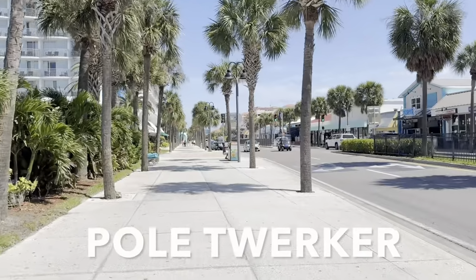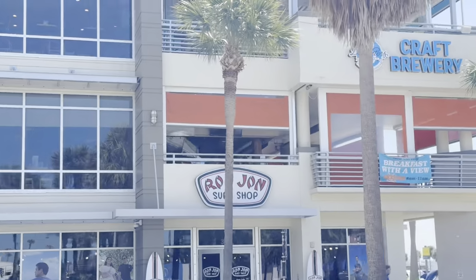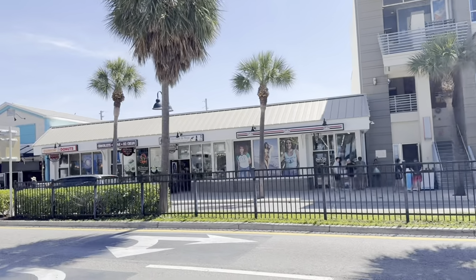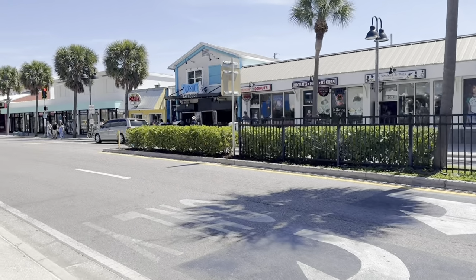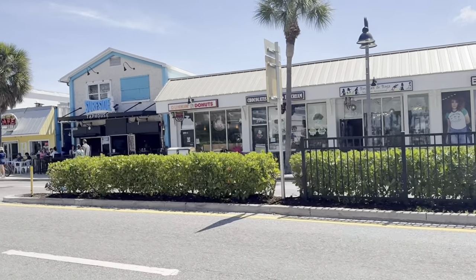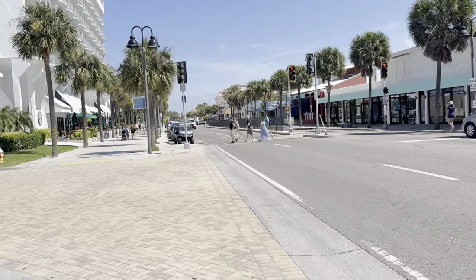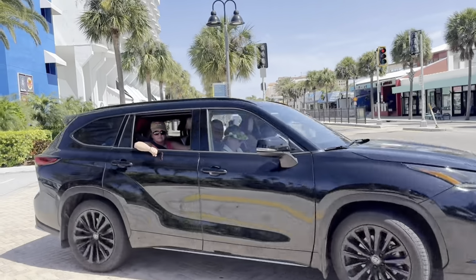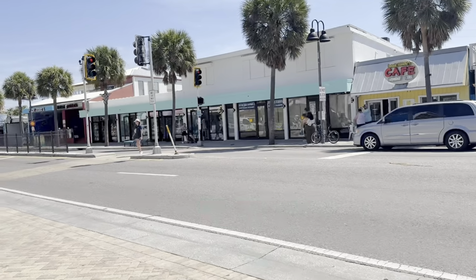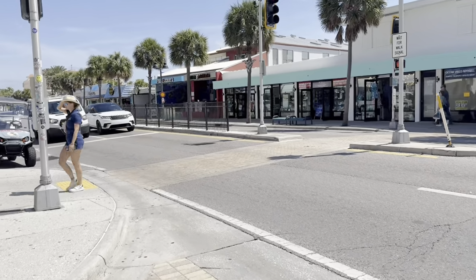We got this one right here. Craft brewery up there too. Craft brewery. Surfside tap house. That chocolate place. Dunkin' Donuts. I have to go grab a coffee. What we got here? The Enchanty Cafe. Got an Italian place, got Ben and Jerry's.